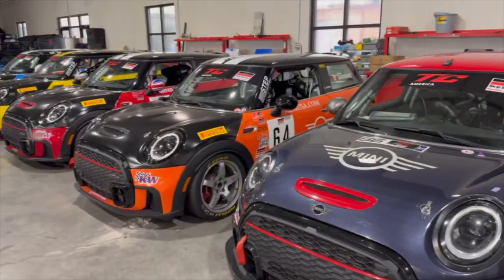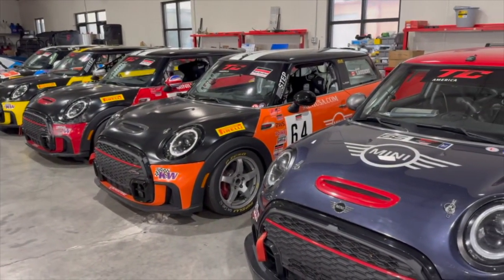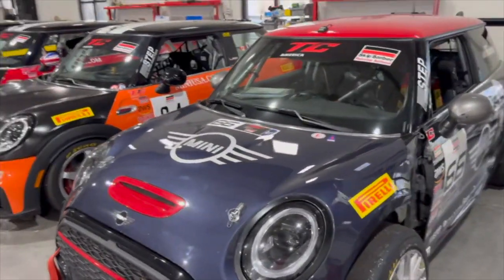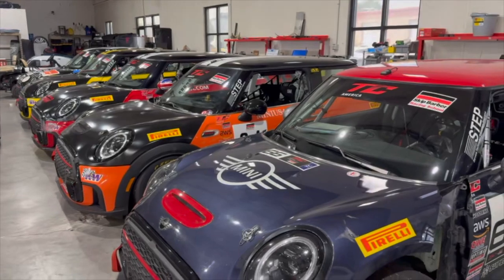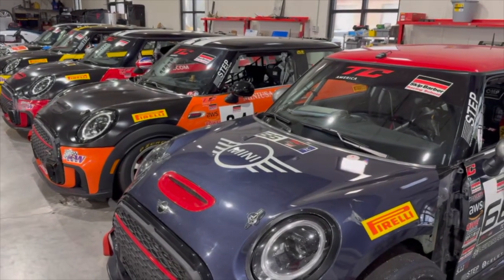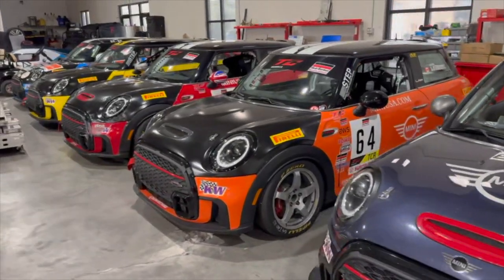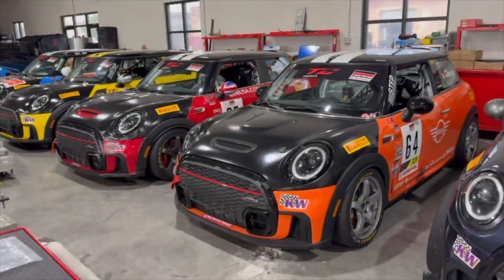We got all 5 of the Minis. We got 6 of them. The 37 TC Mini that Christian drove for the last couple of years should arrive today. It was out in DC for a Mini event, and it was on display.